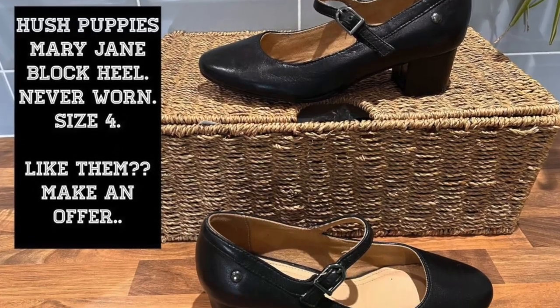I had a really nice pair of Mary Jane style Hush Puppies with a block heel, size 4 in women's. Would look really nice with any sort of office outfit. I think they were either black or navy. They were a very dark colour, but they looked really nice and in cracking condition. They hadn't been worn, so absolutely cracking condition. I picked those up for £4, and I took an offer of £20. So that's good. I got £16.02 back, which is a profit of 167%.